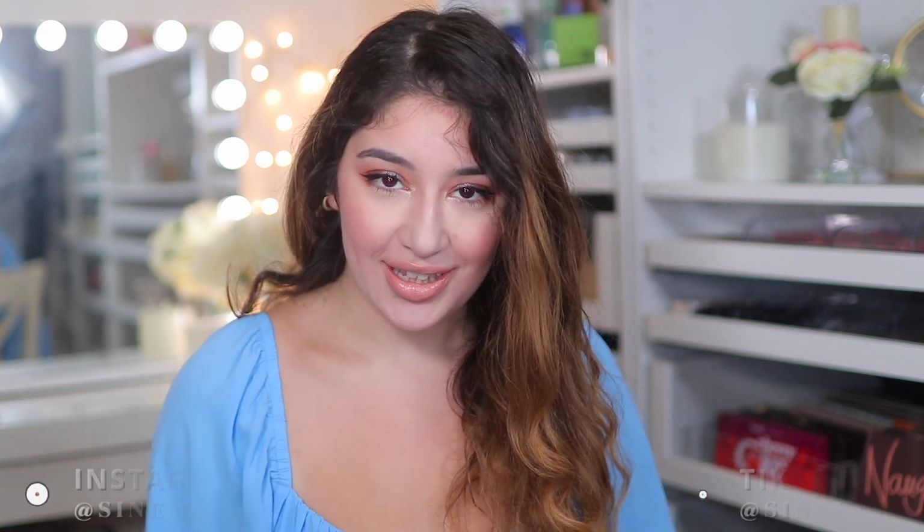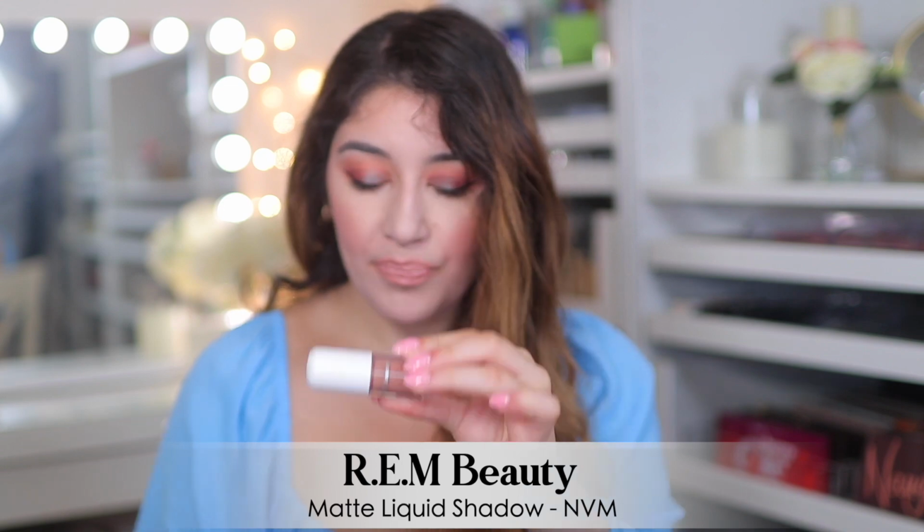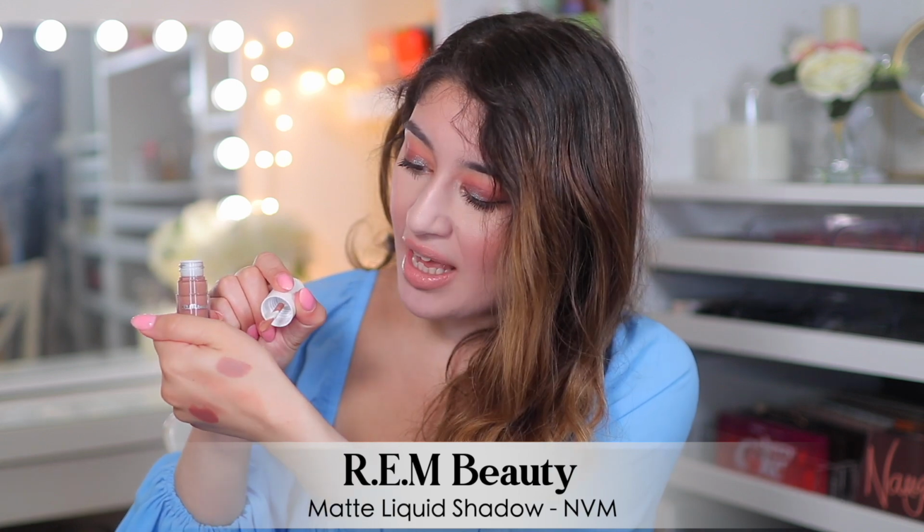The first product that I have been loving for the month of July is the R.E.M Beauty Liquid Shadow. This is the matte one. And this is in NVM, never mind, I think is what it's supposed to be. And mind the swatches. This one is a beautiful brown nude. I put this all over my eyes and then just went out the house and it did not budge. And what I loved about it is it just looked so naturally smoky. It looked very sunken in, very sultry, but without being dark on the eyes.